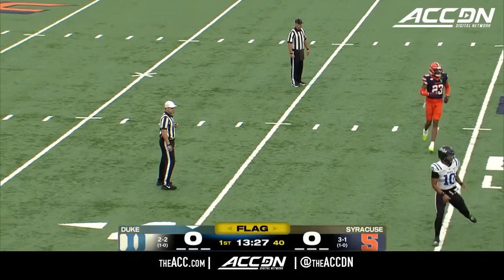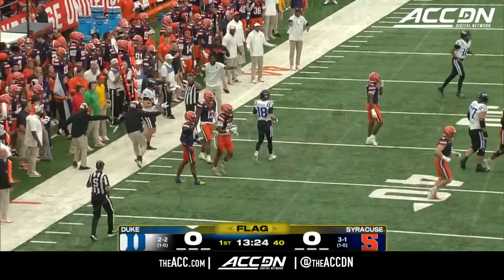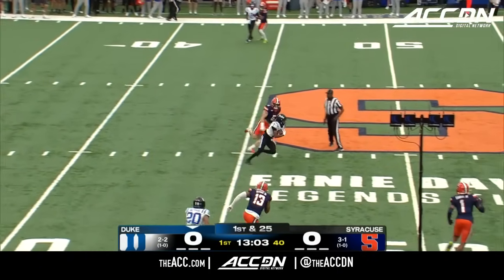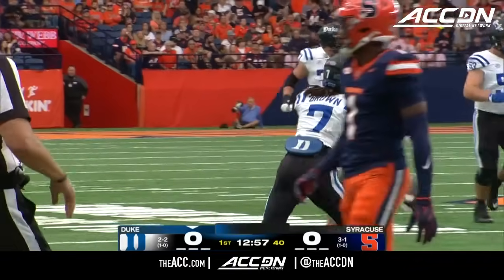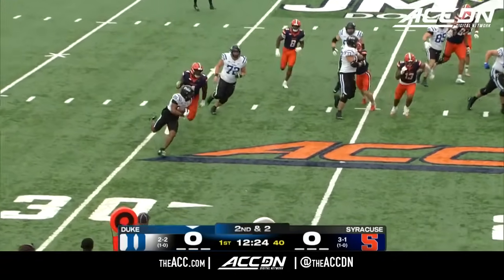Oh, the play is still alive. Mensah came to a complete stop. Everybody stopped. Mensah, slant route. Catch is made. Quayshawn Brown, first down to the 35 of Syracuse goes to Speedy Brown. All this coming off the Weaver interception.